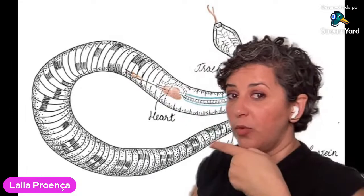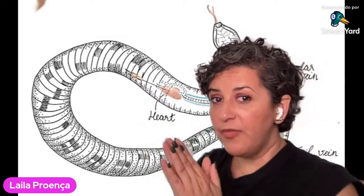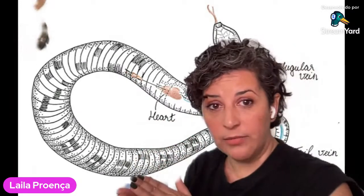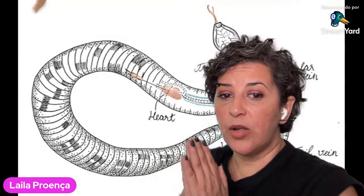Just like we talked about in ferrets, remember we said don't redirect the needle, don't keep fishing. It's the same thing when you collect from the heart of snakes. We're not going to be fishing. We're not going to be redirecting the needle. We need to have the animal really well restrained. You don't need to sedate, but if you want, you can. Then I'm going to show you a video of collecting.